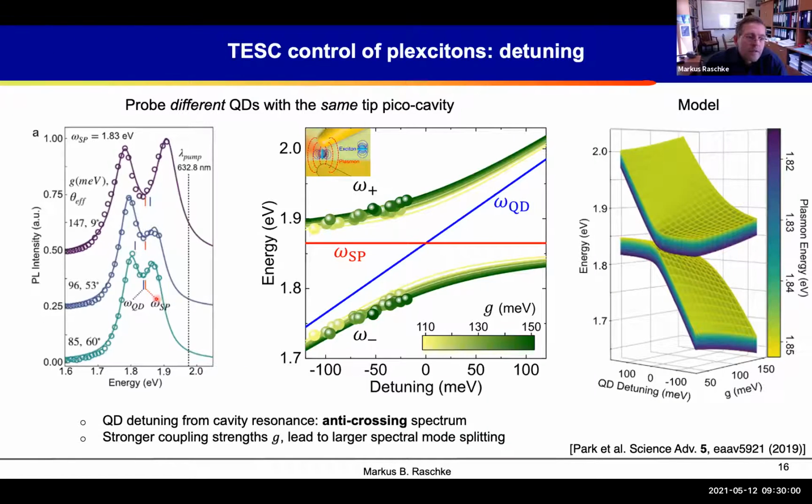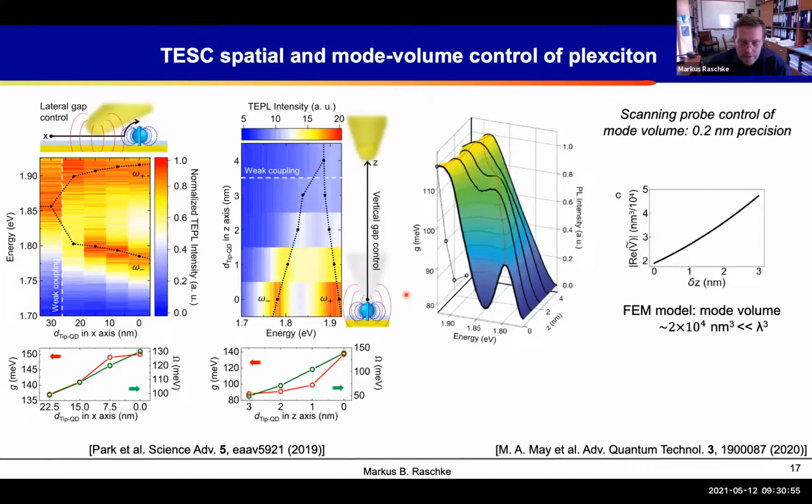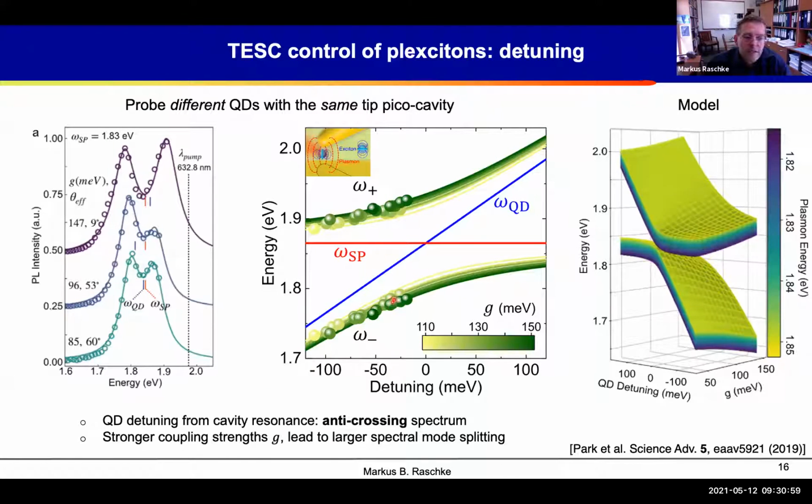And so here's again the typical set of data, which are fit under a constant plasmon resonance reflecting the tip pico-cavity. And from the fit, we can see that we have different quantum dot resonances. And these quantum dot resonances we can then plot as a parameter described as a detuning. And then we can actually plot all data for all different quantum dots into a single graph, where we have different values for the coupling strengths, which gives rise to this series of anti-crossing curves, and these dots fall into different curves or different coupling strengths. And then within the range of their chemical heterogeneity and local variation, we have about 100 meV spectral range of these different quantum dots. And this allows us then to achieve this anti-crossing spectrum.